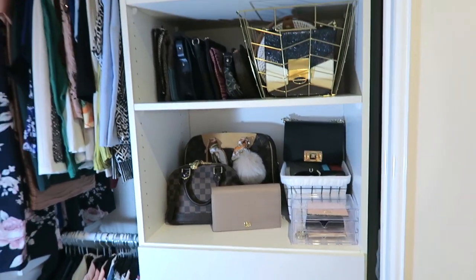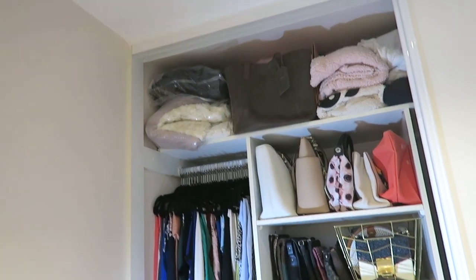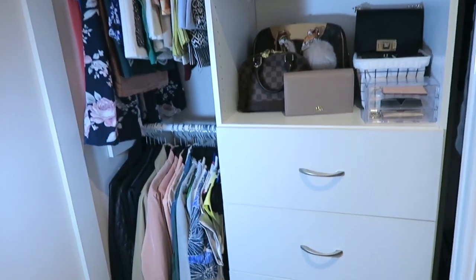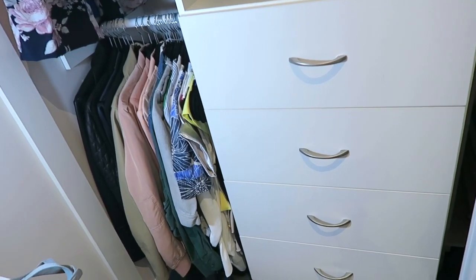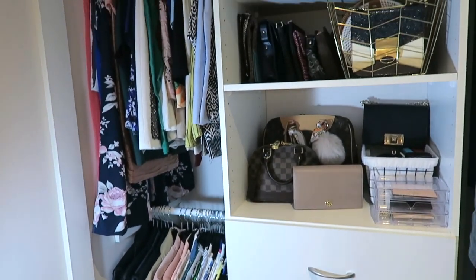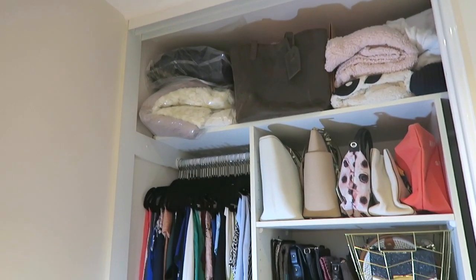So yeah, this is how it looks now, and I'm really happy with the end result. I think for a small closet and being able to fit everything I have, I mean for the season, it's really something. I'm so proud. So yeah, for those of you with smaller closets, this is an idea. I hope you find this helpful.